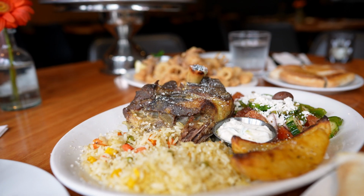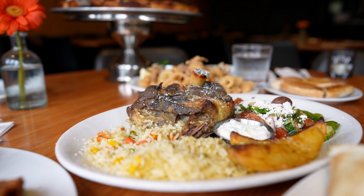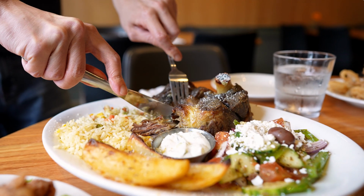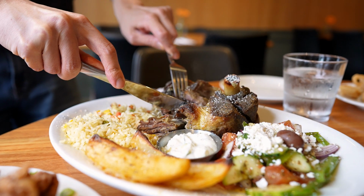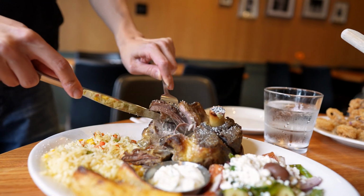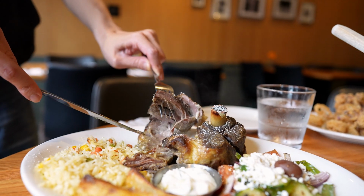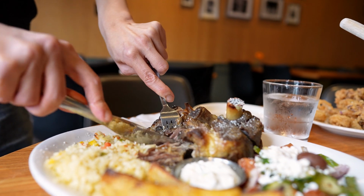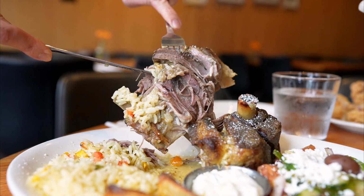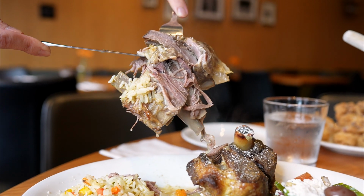And I saved this last one for a very special reason. Now, like I said, I really like lamb, but this one specific order impressed me so much, I know that I'll come back again and again and order this over and over and over. Now, you'll find this on the menu of many Greek restaurants. It's a roasted lamb shoulder with rice, Greek salad, and potatoes. Like I said, a lot of places have it, but honestly, not every place makes it this damn good.